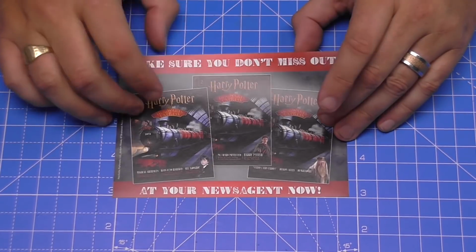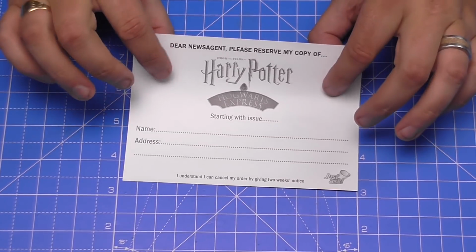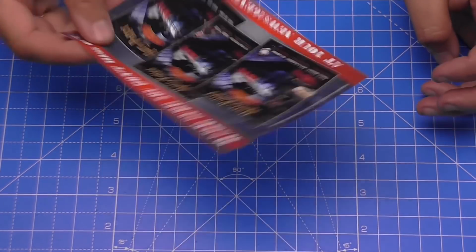So the first thing we got is at your newsagents now, and this is the thing you'd normally fill out to give to your newsagents to say, please sir, could you put it aside for me? You can fill it out, but it's not going to do much because, as I said, this is a trial. I can't stress that enough. Everything you're going to see now could change, especially the free gifts. Some of the materials used for the trial will probably change as well. Some things that are plastic could turn out metal and vice versa, that sort of thing.